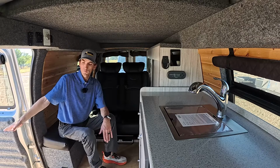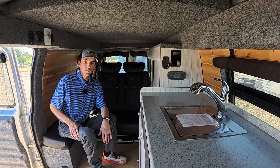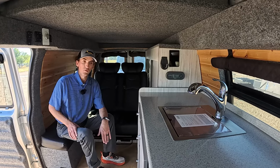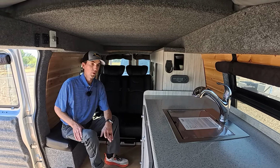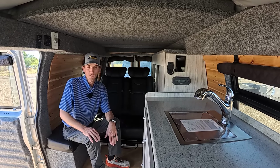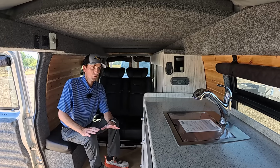And we set up the cooking outside under the awning, and one, you're outside and that's where you want to be if you're camping. Two, if I'm cooking burgers or something that's smoky, I don't get all the smoke in the van. But these galleys are completely adequate to cook if you needed to cook inside the van, and they're laid out very nice for meal prep.